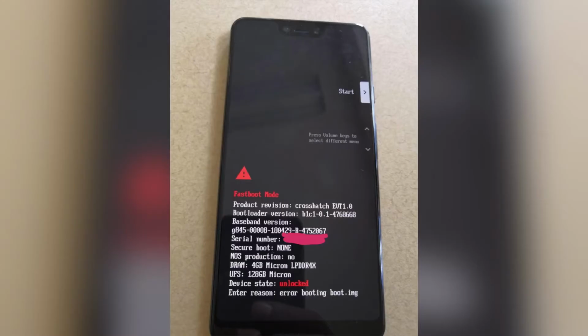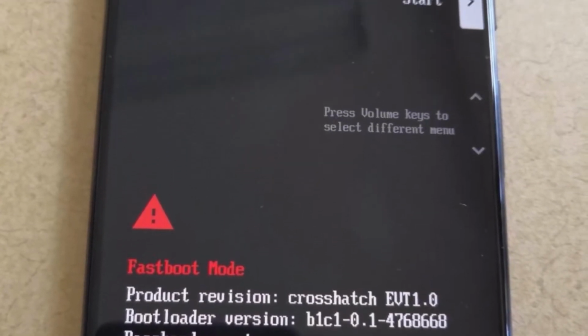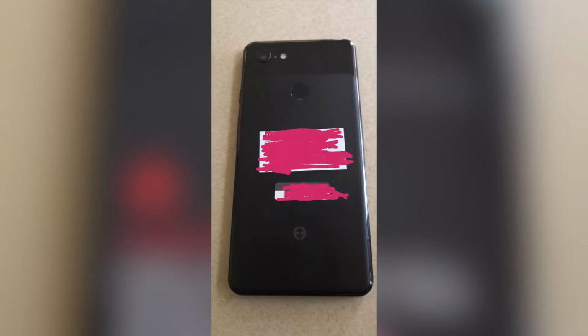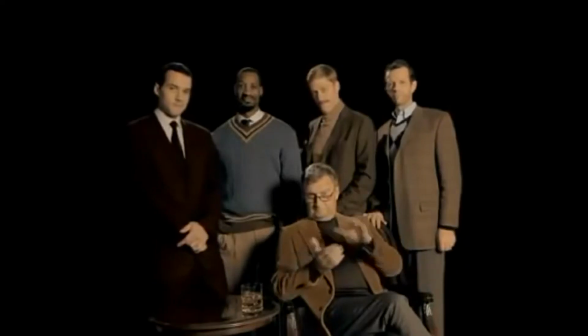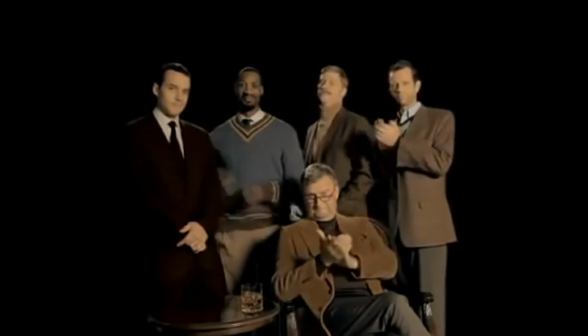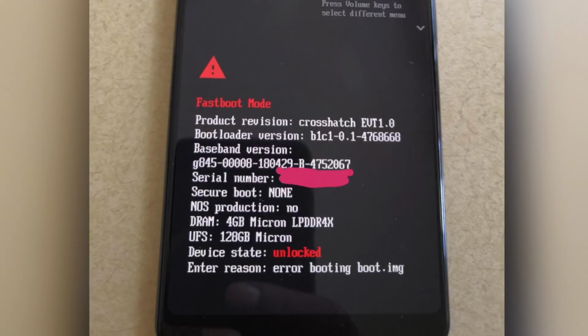Oh yes, this is an official Pixel 3 XL prototype and Google itself helped confirm that. We can see clearly that it will have 4 GB of RAM with 128 GB of internal storage with the notch. This will be either good or bad news depending on your perspective, because it confirmed that the Pixel 3 XL will have a notch just like every Android smartphone since Apple launched the iPhone X.